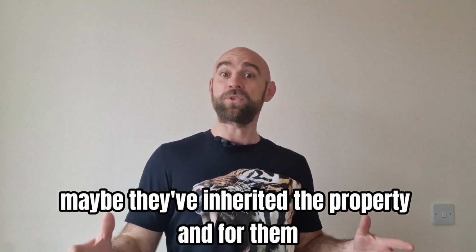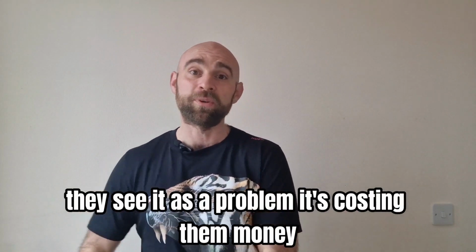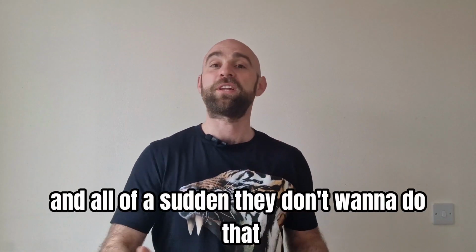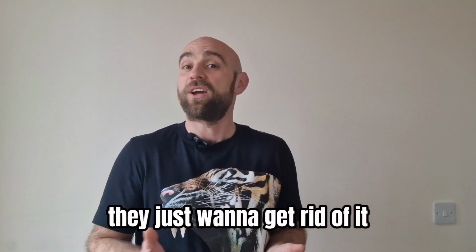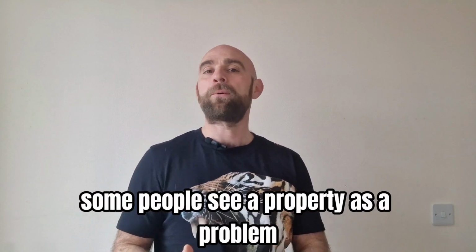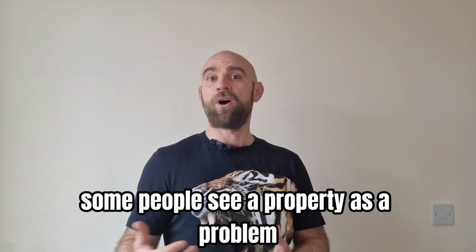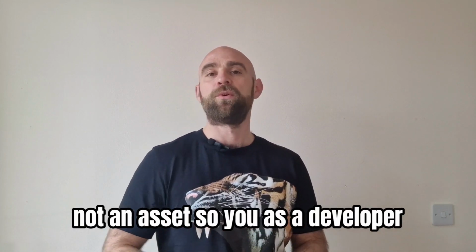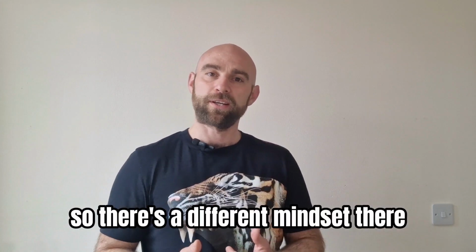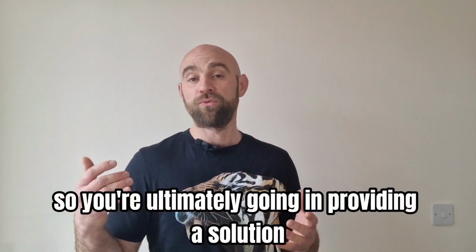Maybe they've inherited the property and for them, they see it as a problem. It's costing them money. They're having to pay council tax on this property and all of a sudden they don't want to do that. They just want to get rid of it. Can't afford to do the work. They don't want to do the work to refurbish it. Some people see a property as a problem, not an asset. So you as a developer, you flipping property, you will see it as an asset. So there's a different mindset there. So you're ultimately going in providing a solution.